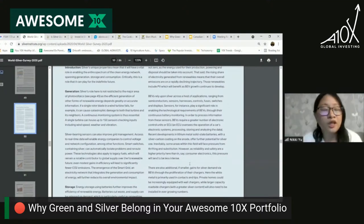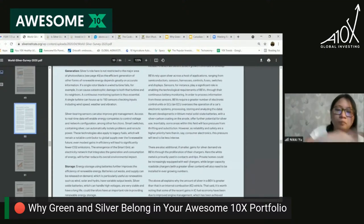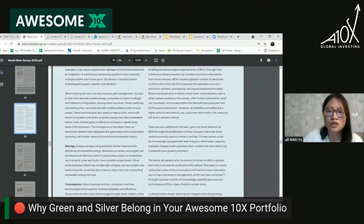The proliferation of chargers. Here, the white metal is primarily used in contacts and tips. Private homes could be equipped with wall chargers, such as the one you saw with Sunrun, while larger capacity roadside chargers will also need to be installed in ever-growing numbers. The above all explains why the amount of silver in a BEV, or battery electric vehicle, is greater than that in internal combustion engines, or ICEs.